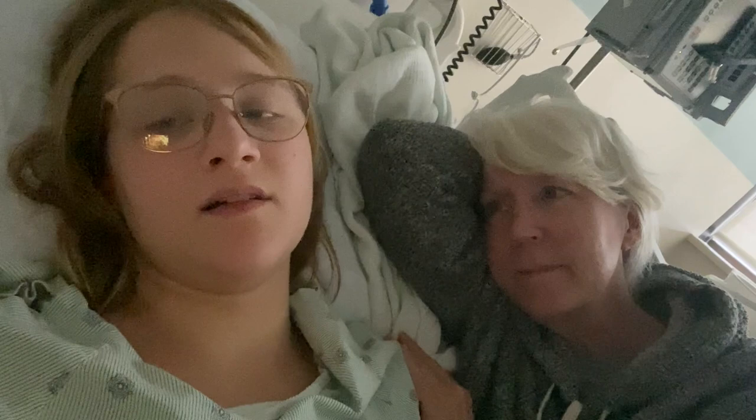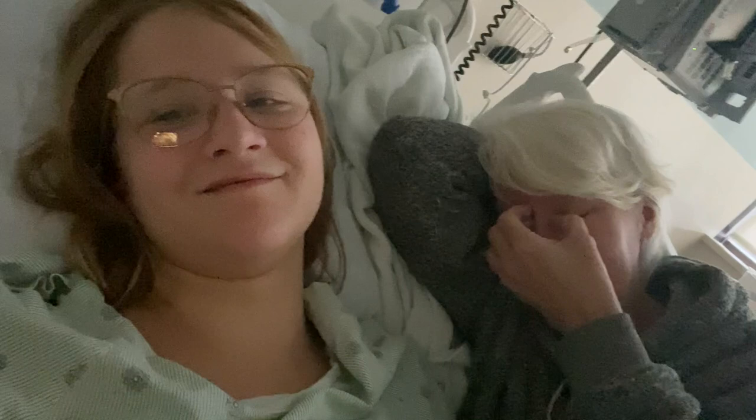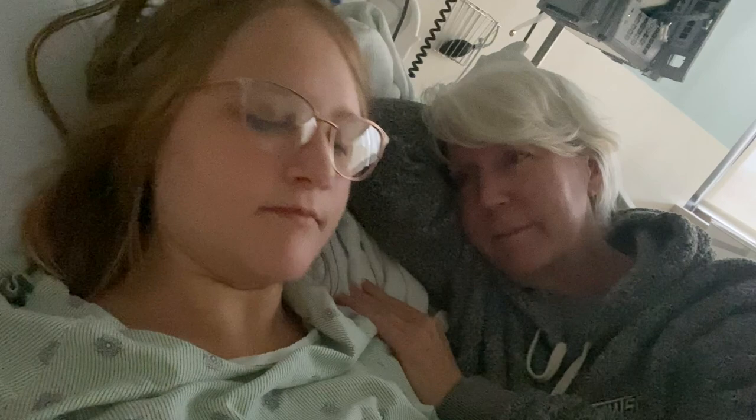Cuddle puddle. With my service doggo. It definitely makes a huge difference having him here with me. He's been alerting to my high heart rates. And we've been telling the nurses about it because sometimes I'll see him standing and staring at me. They'll be like, wait, what is he doing? So I'm like, he's alerting because my heart rate's high. I'm so thankful for him. He's done really good for this being his first time in the hospital. He's doing amazing. I'm really proud of him.